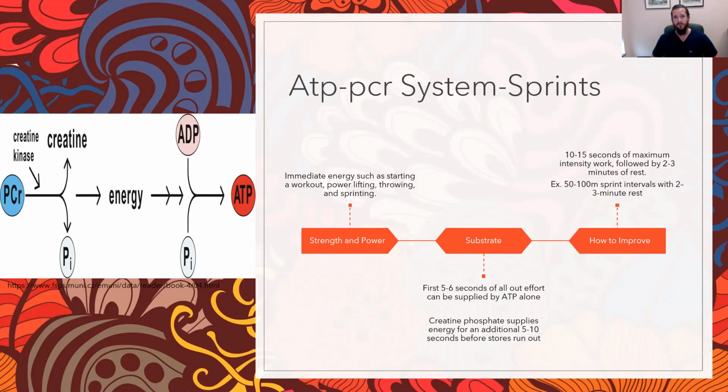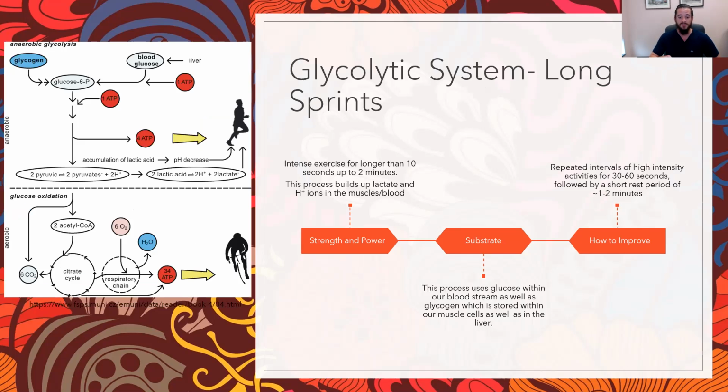So the example workout for this type of training would be 50 to 100-meter sprint intervals with about 2 to 3 minutes of rest in between. Again, make sure we are fully recovered before beginning the next one, because if we are not, we'll start moving into the glycolytic system. Now, the glycolytic system, these are like our longer duration sprints. This is up from the 200 to 400-meter dashes, even a little bit into the 800 for the majority of the race.